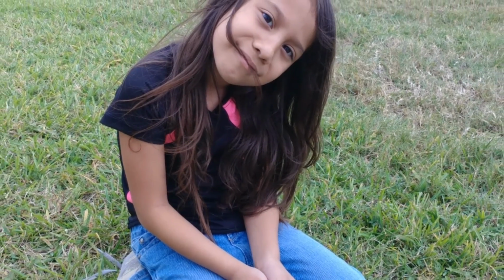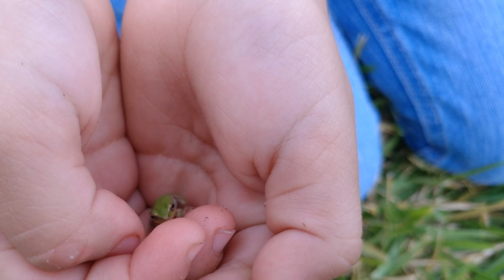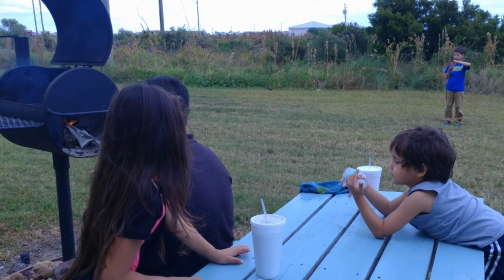My daughter here looks very cute and innocent, but what she was doing is trying to take a little frog into our room. She's always picking up critters. That's just her. We constantly have to check. I constantly have to check her.